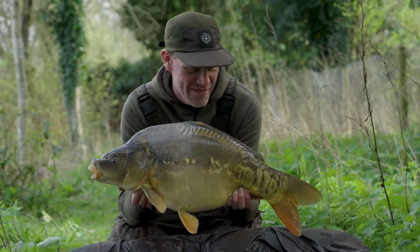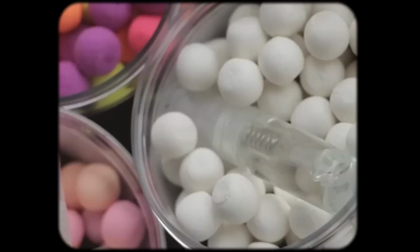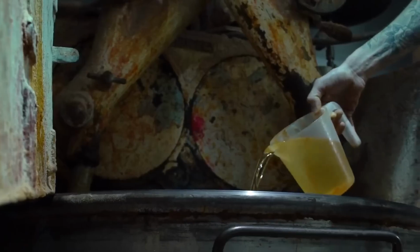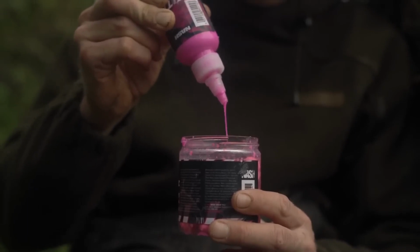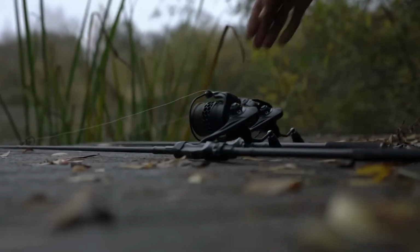It was probably around 8 years ago now when we first launched the humble citrus pop-up, and that's all it was back then. It was the amalgamation of two incredible bait gurus, Gary Bass and Keith Sykes. They came together and worked on it. At the time it involved 22 different additives, stimulants, attractors, flavours, and it was certainly way above my head. But it did change my fishing.